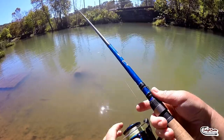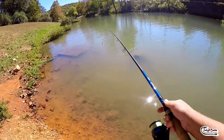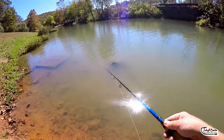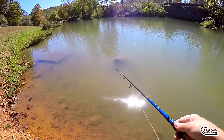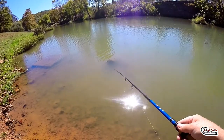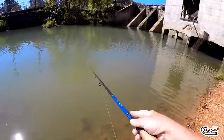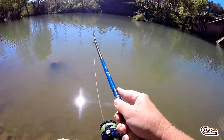That means that they're all over the place. That's a beautiful trout, you guys. Coming right back. Pumpkin seeds in here. You gonna turn on it? Nope. Gonna keep moving on. Not at all interested in what I had to offer. Come on, fish. One more. One more for the boys and girls at home. There you are.